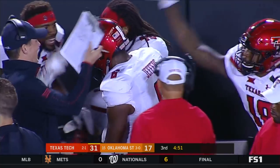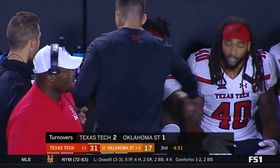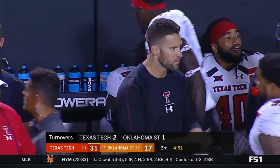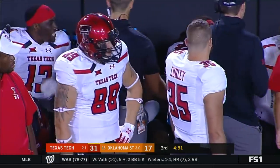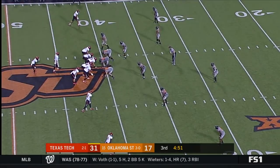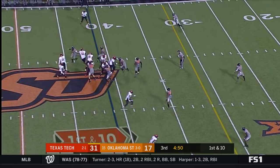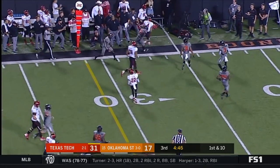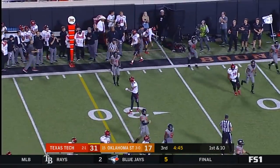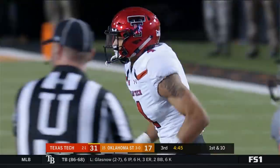Under 5 minutes here in the third. After Oklahoma State's defense comes up with a big stop, they turn it over, and it's been Oklahoma State special teams that's been great so far this season. Watch the deep shots on sudden change. Blitz, quick to Wesley. Down the sideline, pushed out of bounds. At the 28, Justin Phillips. That's a pickup of 13.